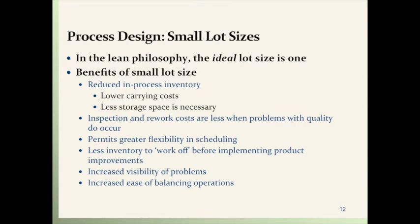So another building block is process design. So small lot sizes. So in the lean philosophy, the ideal lot size is 1. So one of the benefits of a small lot size is you reduce in-process inventory. That means you have lower carrying costs and less storage space is necessary. And then another advantage is inspection and rework costs are less when you do have problems with quality.